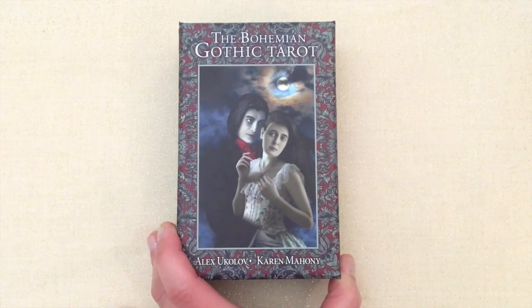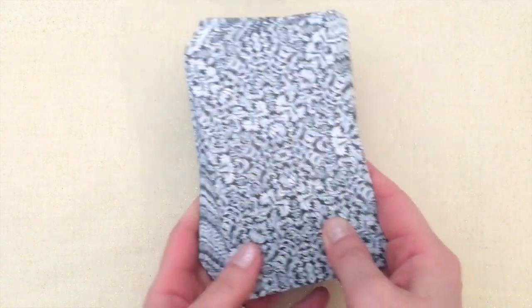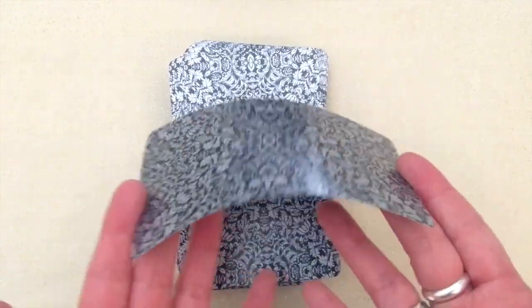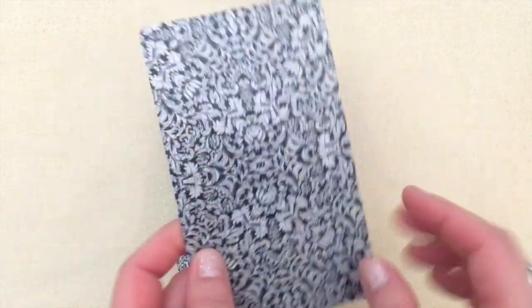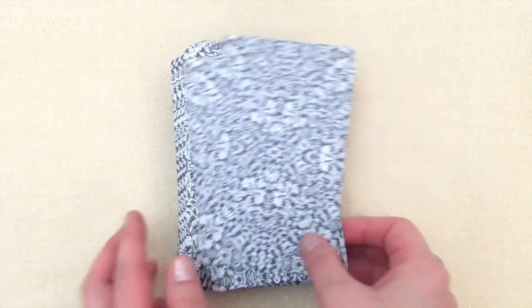This is supposed to be a deck that is complementary to the RWS system. It's got this beautiful sturdy box that I'm sure many of you have seen. A little white book, and here are the backs. It's very pretty, and I've heard so many good things about the Baba Studio cardstock, that it's bendy for us riffle shufflers, but at the same time it's sturdy because there's some fortified core. I'm not quite sure, but the cardstock definitely met my expectations. Very nice.